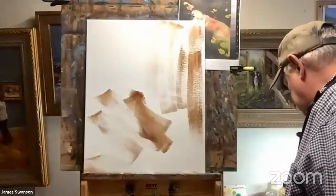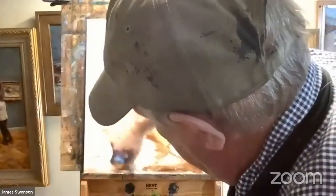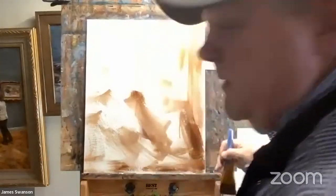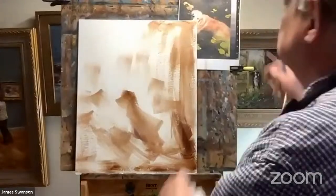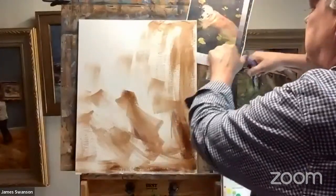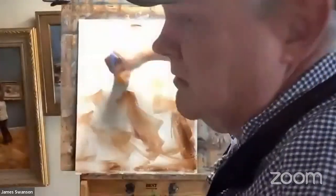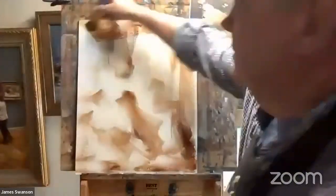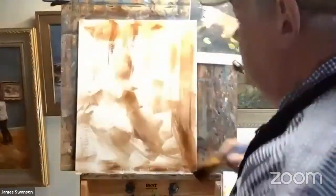So let's get this guy in first. Just a little bit of oil. Get this covered as fast as you can. I'll move this a little bit more over so you can see this guy a little bit better. Basic tone. Now just rub it in.